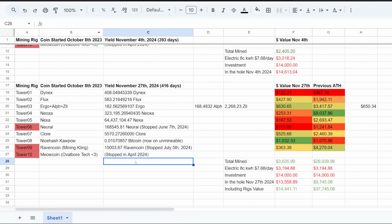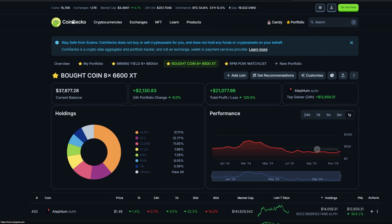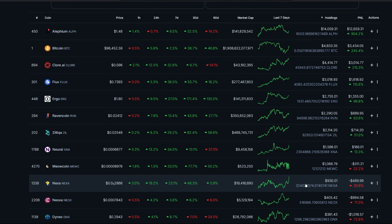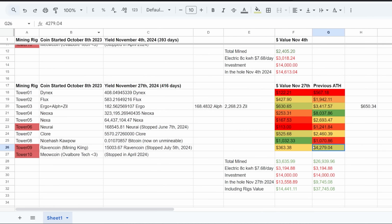We're still going to be accumulating the coins here up until hopefully we have this massive altcoin season as Bitcoin goes up here. And where Bitcoin is right now, 96,452, it's still extremely high, but when's that altcoin season going to come for all the coins that we've been mining here? Well, we will see. Okay, guys, that's it. That's just an update on this. This is a fun test that we're doing, an actual test of mining and hodling with the 6600 XT rig.